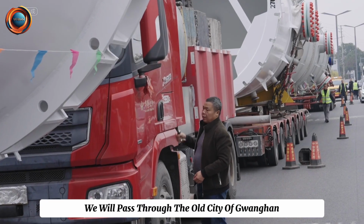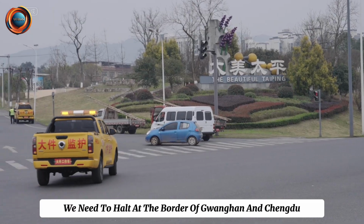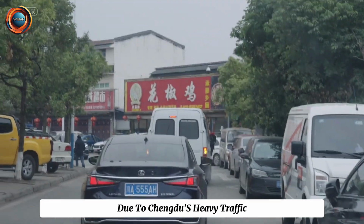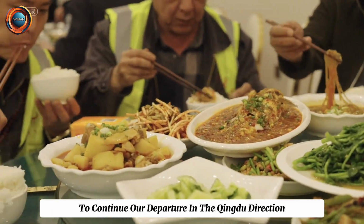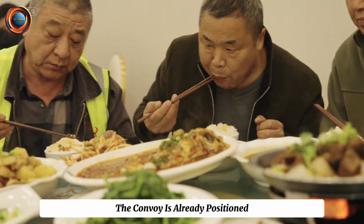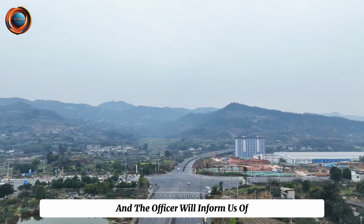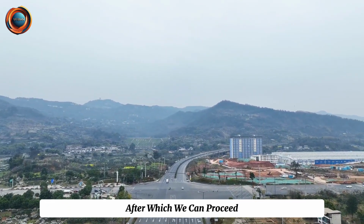We will pass through the old city of Guanghan, which is quite modern. We need to halt at the border of Guanghan and Chengdu, due to Chengdu's heavy traffic, to continue our departure. In the Chengdu direction, the convoy is already positioned. We need to verify the driver's ID, and the officer will inform us of the necessary precautions, after which we can proceed.